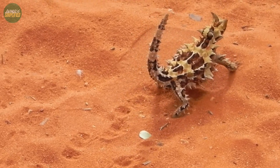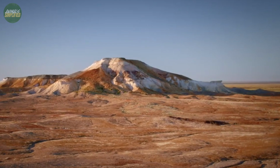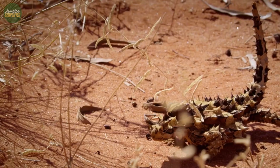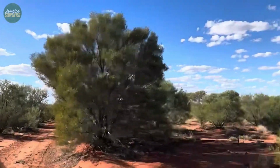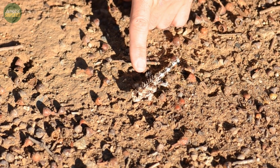In addition to this defense mechanism, the thorny devil's solitary nature also plays a role in its survival, with a lifestyle characterized by non-territorial, overlapping home ranges. These lizards are survivors by nature, doing their best to live with as little interaction as possible. Yet, even a creature of solitude crosses paths with humans, albeit less often than one might think.